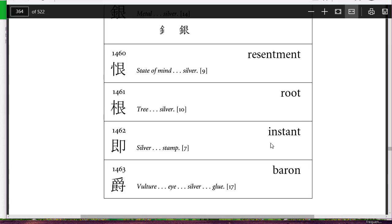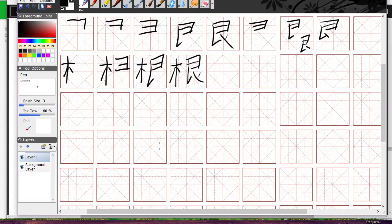Resentment, root. Here we have instant, silver, and stamp. All right, and since it's in the radical portion of it, remember it's going to be an abbreviated silver coin if you want to. Silver. Now remember instant, it's instant, so we're using a silver coin instead of a stamp. So now it's going to be deliver that instantly, instant.